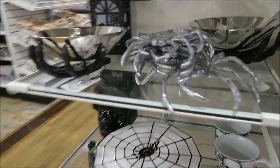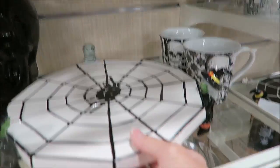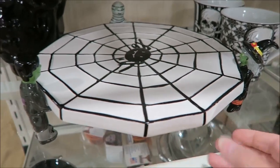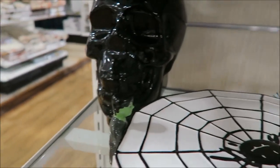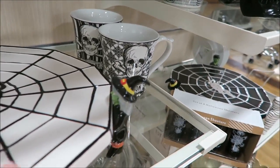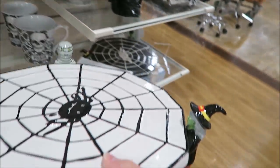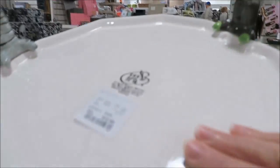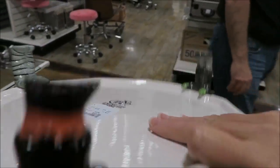Oh, look, that's a cake plate. This is really low. Yeah. That is so cool. That is a cake plate and it has a Frankenstein and a mummy and a witch. That is so cool. And it is only $12.99.